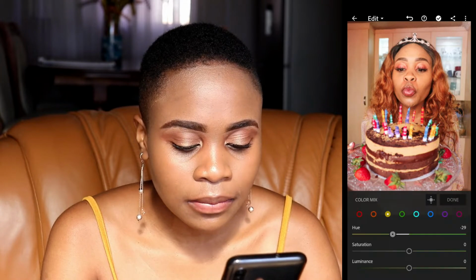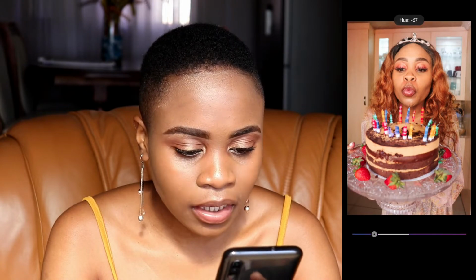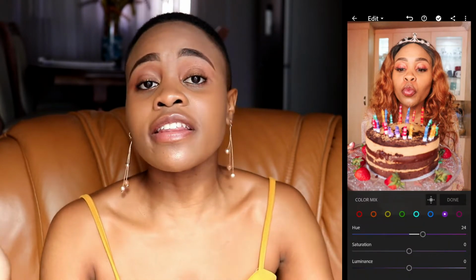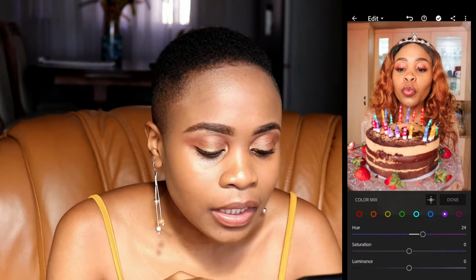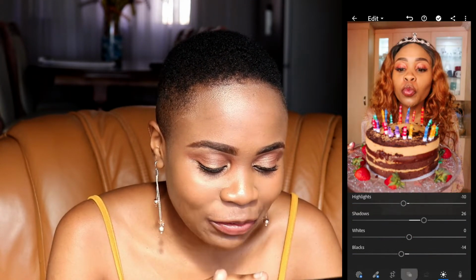See, sometimes I get it, sometimes I don't, you guys, and then it's like, ugh. It all depends on the colors that you're able to work with. I'm still learning this app, by the way. I'm not a pro at it, but yeah, that's basically it with this app. Like I said, sometimes I win, sometimes I lose.